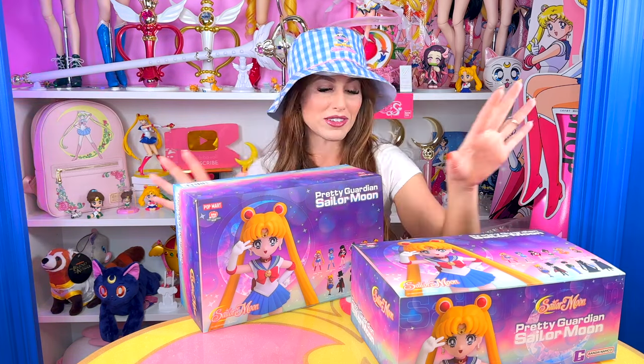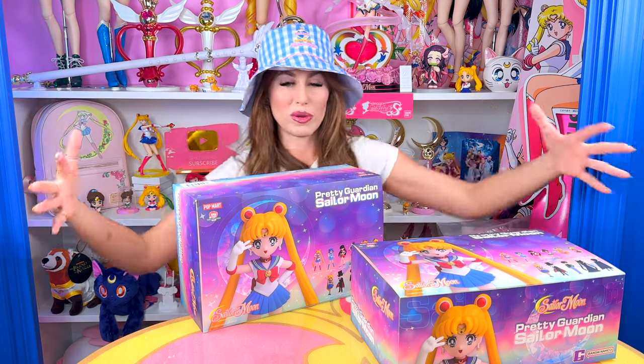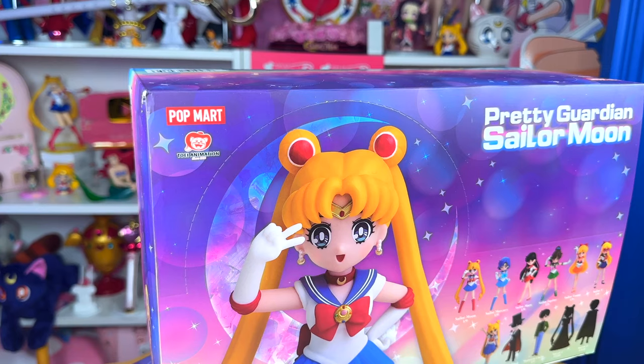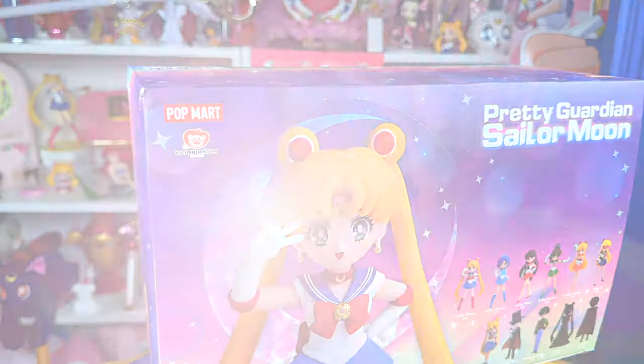And I wanna know your guys' thoughts on the Pop Mart figures. Of course, we're gonna open mine up too. I've kind of just been talking and blabbing a bit about these. This is a pretty big release in the Sailor Moon collecting figure world.